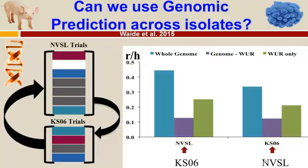So what this shows is that the whole genome does pretty well, but about half of that accuracy comes from the chromosome 4 QTL. When she trained on KSO6 and then validated in NVSL, accuracies in general were a little bit higher. But again, about half of that came from the chromosome 4 region. So it does say that this chromosome 4 region gives most of the predictive ability, but the rest of the genome can also help, even though those effects are all very small. So that's a methodology that can be used in the industry.